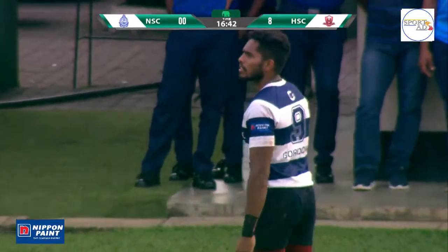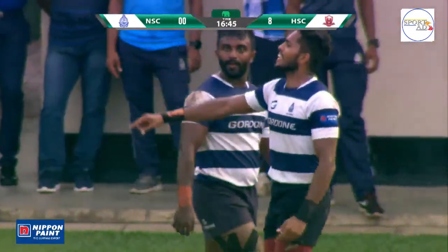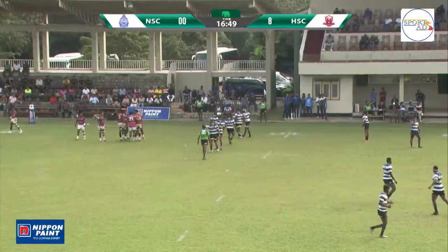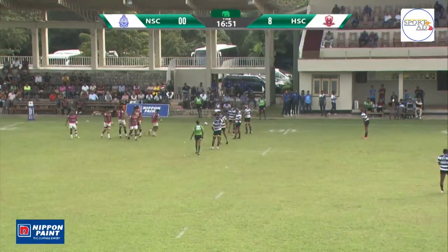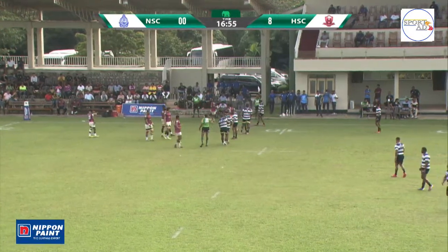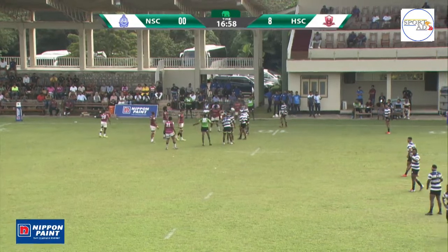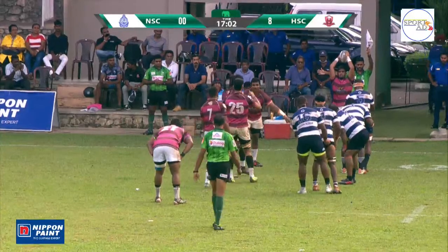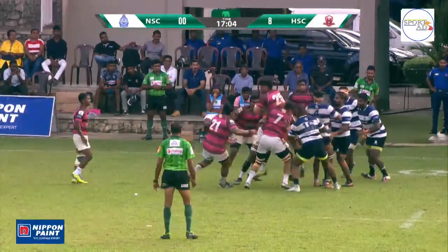Seems like there had been some hand which has touched the ball from a Navy player. So it's Havelock this time who will be throwing in the ball. Once again, Azmir, captain in the white. They have Nizran and Shehan in their line out to jump. Nizran, good, with his ball.